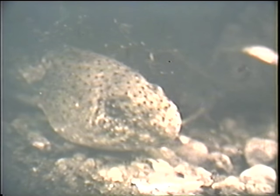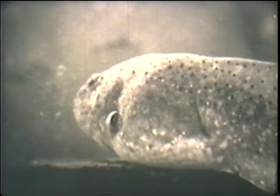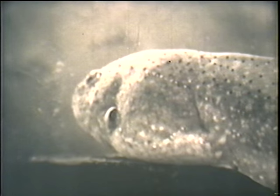In breathing, he obtains oxygen from the water, which is gulped in through the mouth and passed over gills inside the head. The gills, which are not visible from the outside, remove the oxygen from the water, and then the water flows out through an opening on the side near the back of the head. This opening will disappear when the tadpole changes into a land animal.